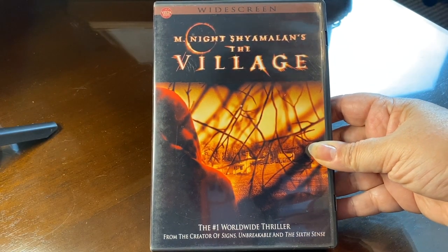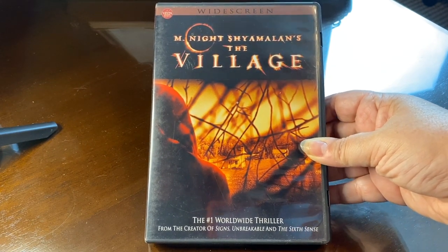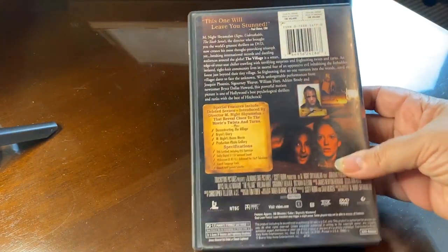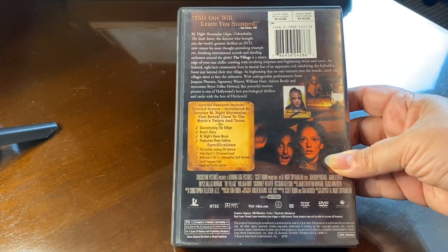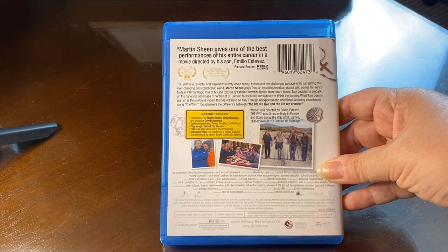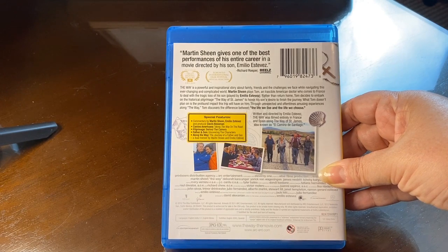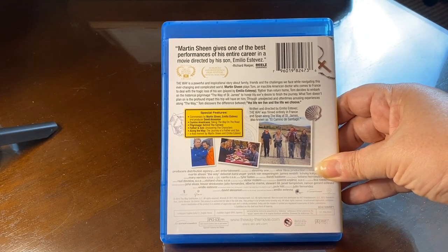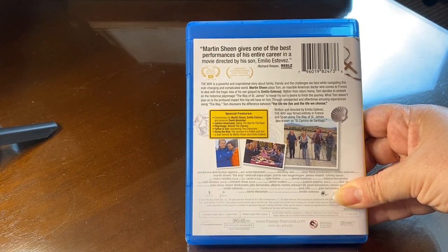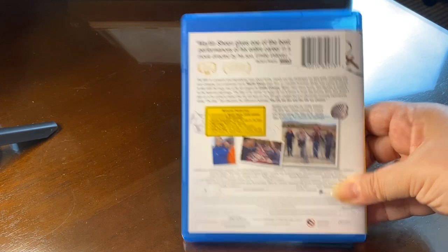Okay, so the last of the movies, we have M. Night Shyamalan's The Village. This one I don't believe has made the jump to Blu-ray. Surprisingly, I really have no idea why. The Way, this one was directed by Emilio Estevez. I like this one. It's a drama, but it ends up being a sweet movie about a character that passes away. I'm not going to give away who it is, but a character passes away and then that character's father goes after his son and goes on a pilgrimage, and it's just really neat.